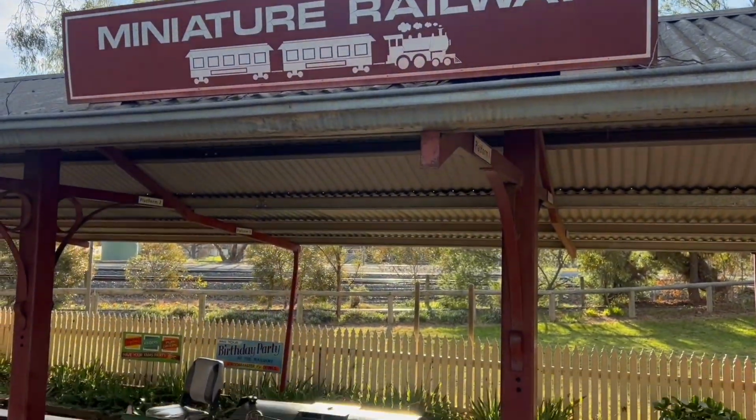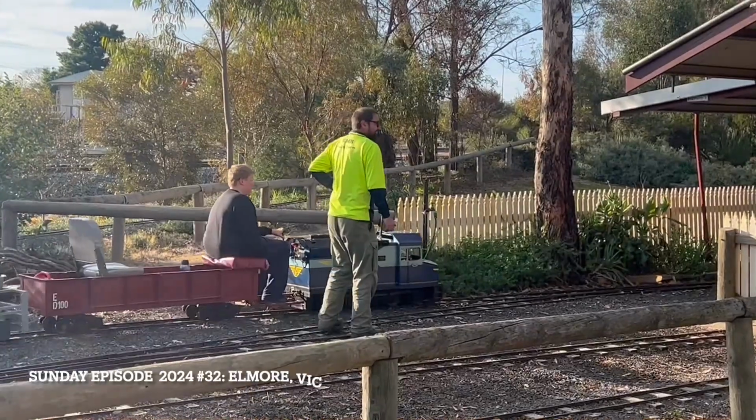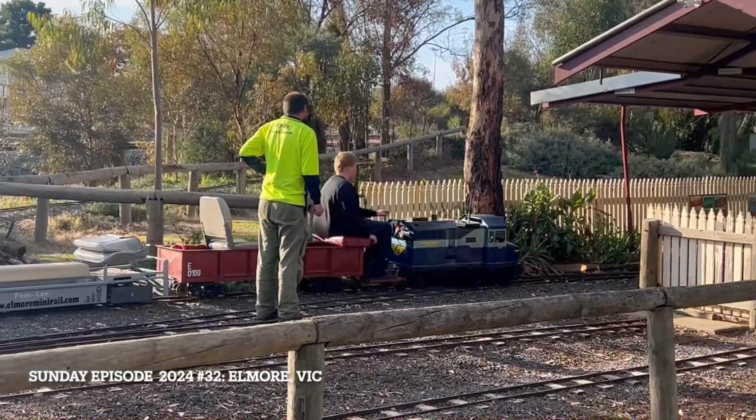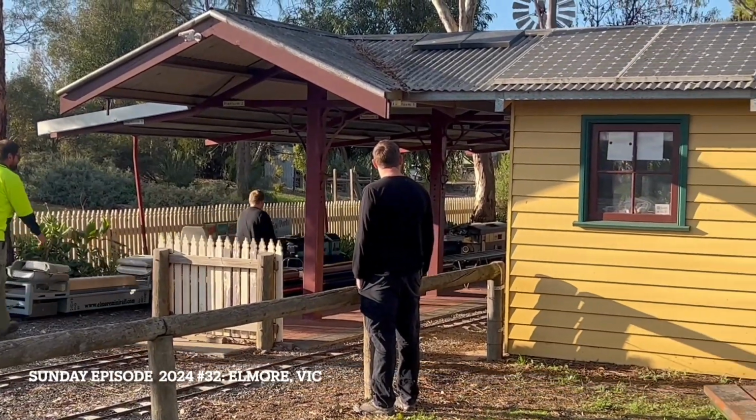Episode 32, we went to a little town in Victoria called Elmore. Our very first stop was a miniature railway. We checked that out. We saw it take off, and there were a few people there that day having a ride. Then right next door, we headed into the Rural Discovery Centre.